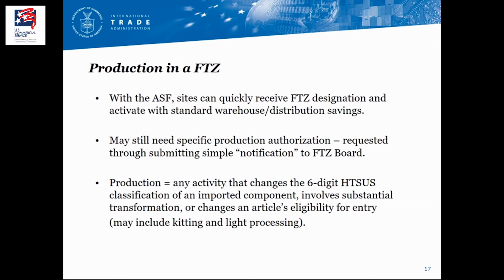So again, production in the FTZ world, what you need authority for is anything that changes the HTS classification at the 6-digit level. That, of course, was going to include any traditional manufacturing, but what it also includes is things you would not think of initially.